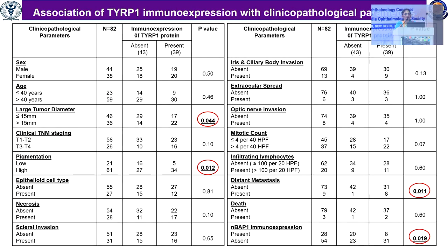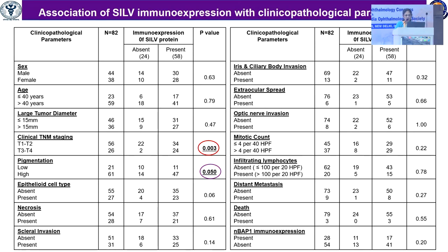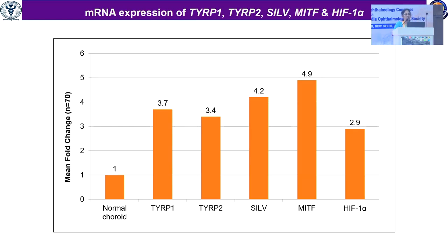So, we studied the association of TRP1 with clinicopathological parameters, and as you can see, the statistical relevance was seen with large tumor diameter, clinical TNM staging, and high pigmentation with TRP2. With SILV also, it correlated well with clinical TNM staging T3, T4. Nuclear MITF also correlated with high pigmentation, and HIF1 alpha correlated with large tumor diameter, high tumor staging, high pigmentation, nuclear BAP1 expression. mRNA also showed increased expression with MITF in comparison to normal choroid, along with SILV, which showed a fold change value of 4.2.